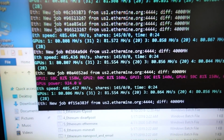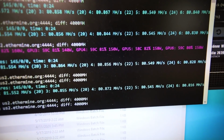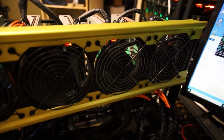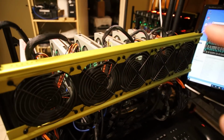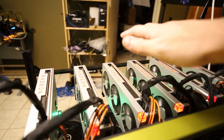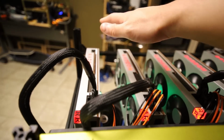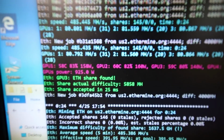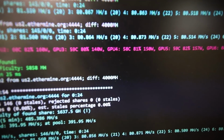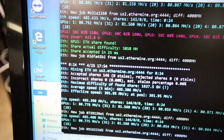And you guys can see roughly each card is getting about 80 to 81 mega hash, and the temperatures right now are not that bad because I have 5 120 millimeter 200 CFM 4K RPM fans, which are blowing a lot of air right now. I can just feel the air pressure. It's just insane right now. And the temperatures are roughly about 58 degrees, 60 degrees Celsius, 59, 58, 59, and 60 degrees Celsius.